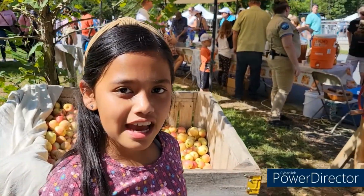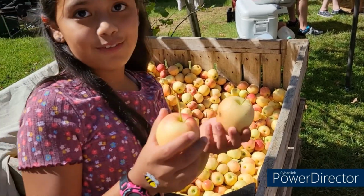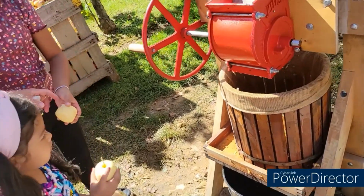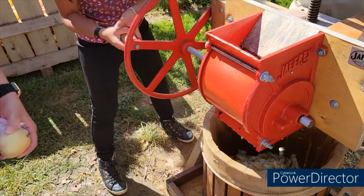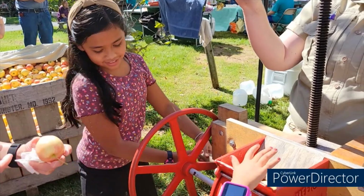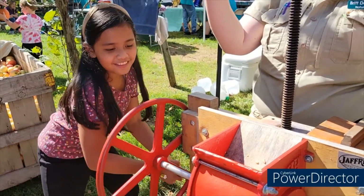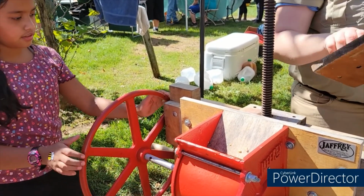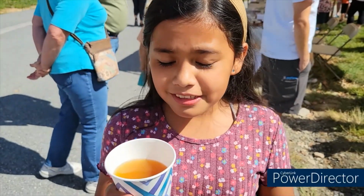Okay, now let's see how the apple cider is made. I got two perfectly good apples. Three. It's gonna be their turn and then it's gonna be your turn, okay? You're gonna turn it this way. Use them muscles, girl. Go ahead, toss them in. And then it gets smushed into apple juice. We're making apple cider. It's just not as filtered. Good job. You put that big press plate on it, and we press it down. This apple cider is refreshing.